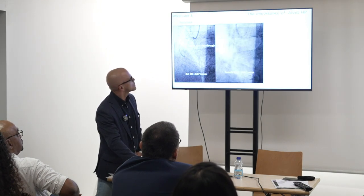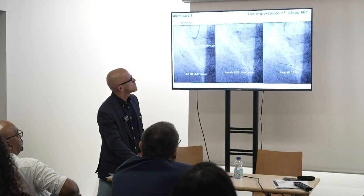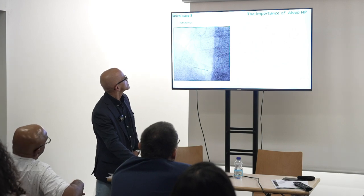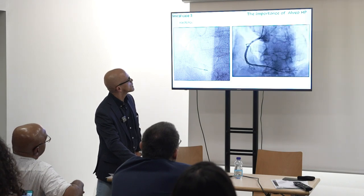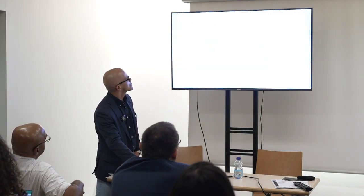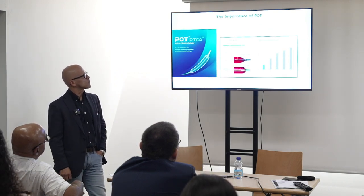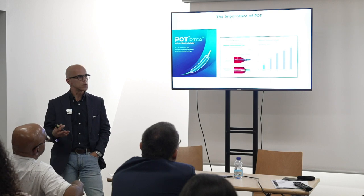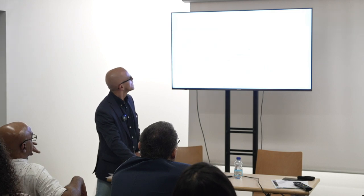So I used an Alveo, and the Alveo 0.75 could cross the lesion and allow for the inflation of balloons and treat the whole vessel and finalize the case with a very good angiographic result. So I will skip some cases of the POT because I think the advantage of having a non-shoulder balloon compared with all other non-compliant balloons is quite obvious.